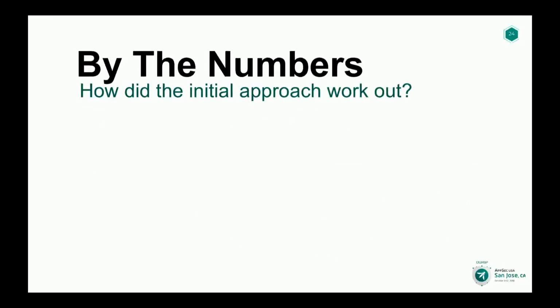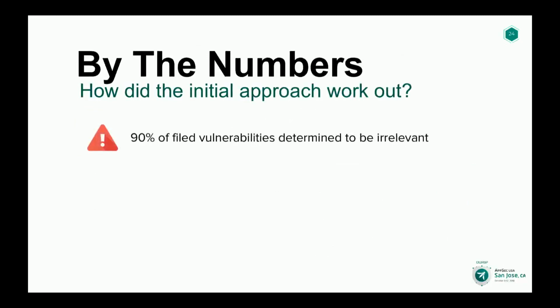To do a little recap here by the numbers though, of what we were actually seeing. On our first solution, about 90% of the vulnerabilities that we filed based on those initial scans were determined to be irrelevant.